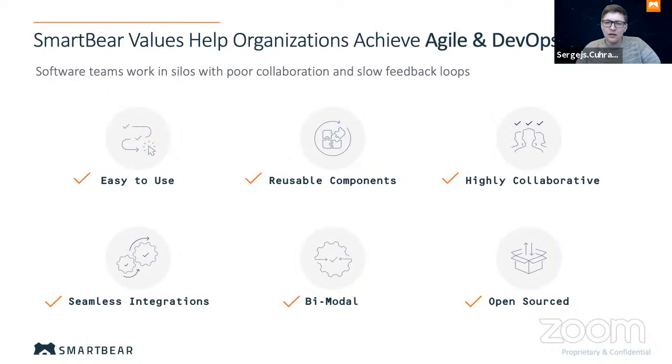The aim for our tools is to be easy to use, have reusable components, be highly collaborative, and be open source. And it's not just about the commercial tools we integrate, but also the open source tools that are very popular. So we want to have our tools work with things like Jenkins and Cucumber, and we want to support different open source communities as well.